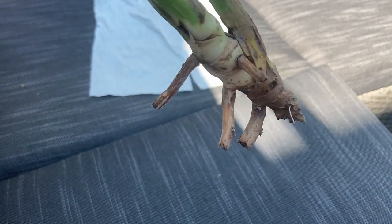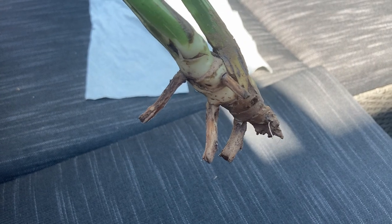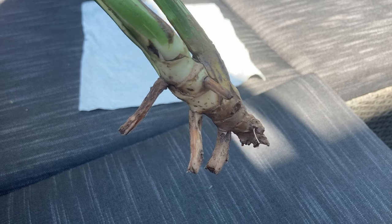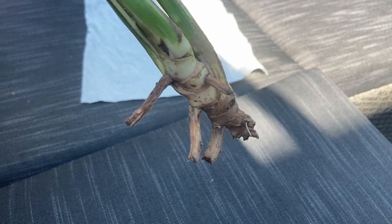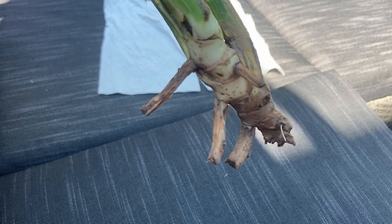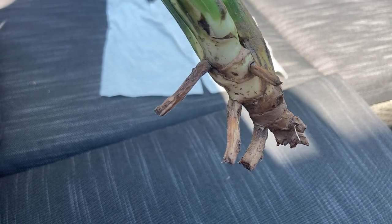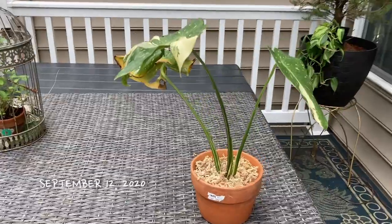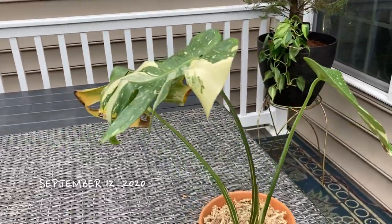I have about a month to get this to root, but as Jimmy said, I have to expect that it would probably rot a couple more times, especially when I transition it to LECA and then LECA to perhaps soil. So we will see, but my goal is really to just make sure to stop the root rot and let it grow roots. As you can see, it only has three leaves now.